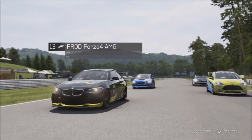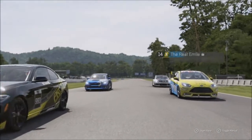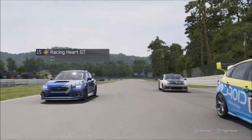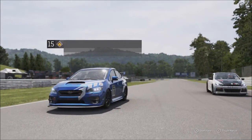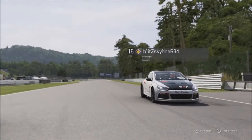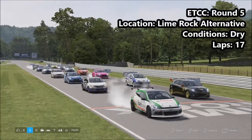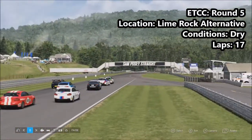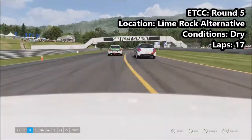Prod Forza 4 AMG in the Prod BMW M235i. Me in the Reverse Gear Autosport Ford Focus. Racing Kart GT in the Privateer Subaru Impreza. And finally rounding out the grid is a Blitz Skyline R54 in the Bay Racing Volkswagen Scirocco, who starts all the way down in 16th place. 16 cars on the grid means this was the biggest grid we've had in ETCC so far.